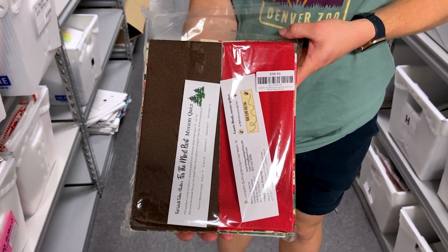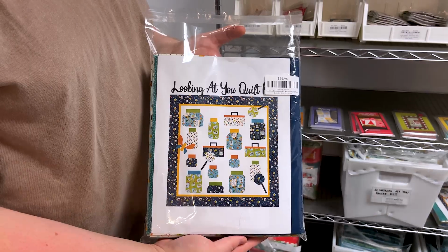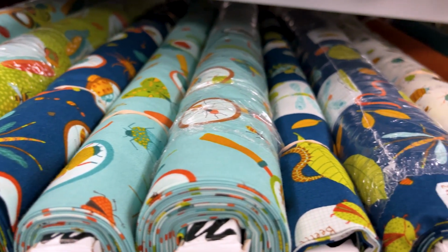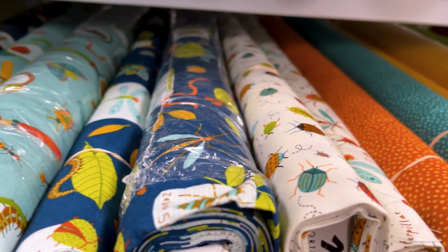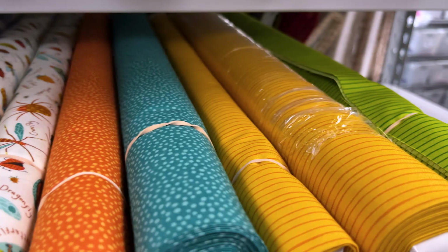The next collection we have for y'all is Backyard Bug Collector from Northcott, which is also by Deborah Edwards. We have the full collection of yardage and also the Looking at You quilt kits. This collection has patterns of bugs, jars, magnifying glasses, bug names, dots, and stripes, and the colors of turquoise, olive, cream, green, yellow, orange, and navy. So again, get ready to explore with Backyard Bug Collector from Northcott.